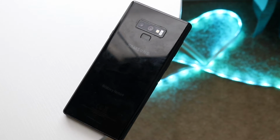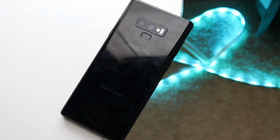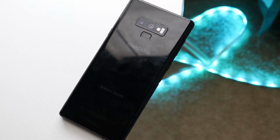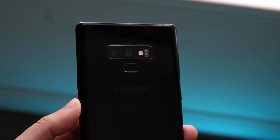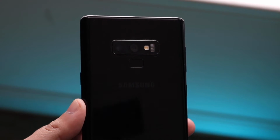Now, on the back, we have a standard glass back, which still looks really good. You have wireless charging. You have that fingerprint sensor on the back, which is in a pretty strange location. Luckily, they've since been brought to the front under the display, but this was one of the last Samsung phones to bring this type of capability. And we also have a dual camera setup on the back as well.